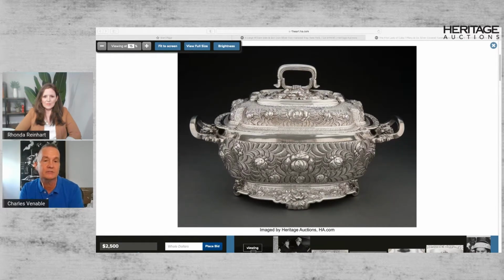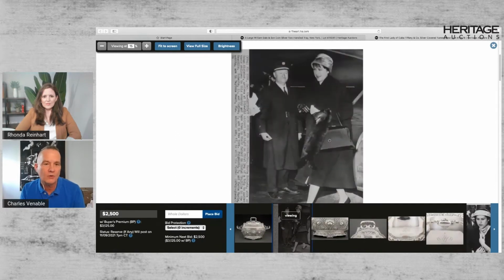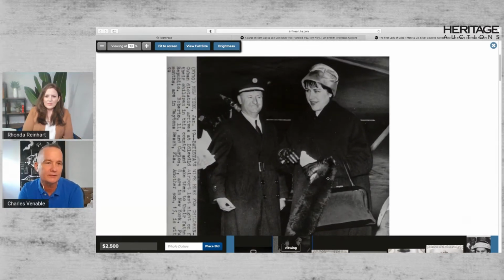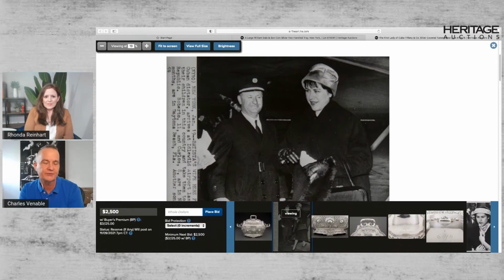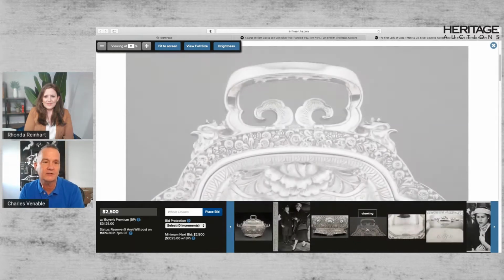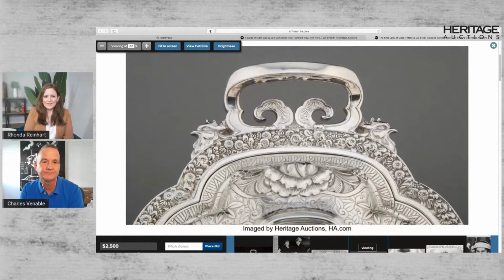antiques market. But I was just thrilled to be able to do research on this and actually find photographs. This lot has photographs of the very, very attractive. She sort of looks like Jackie O in a way, she's coming off the airplane in Idlewild in New York, which is what LaGuardia used to be called. And she's very, very fashionable. So I certainly imagine that she liked silver as well and was very pleased enough with this piece that she had her name engraved on the bottom of it. This was my absolute favorite piece in the entire sale.